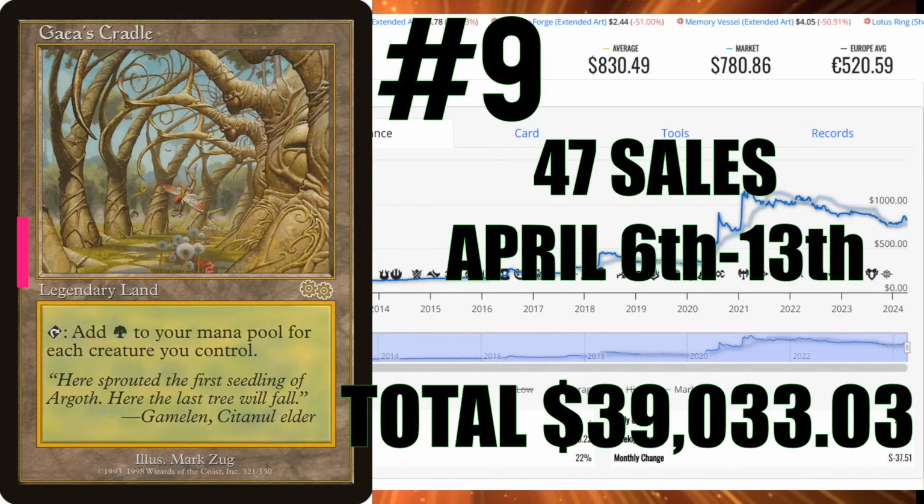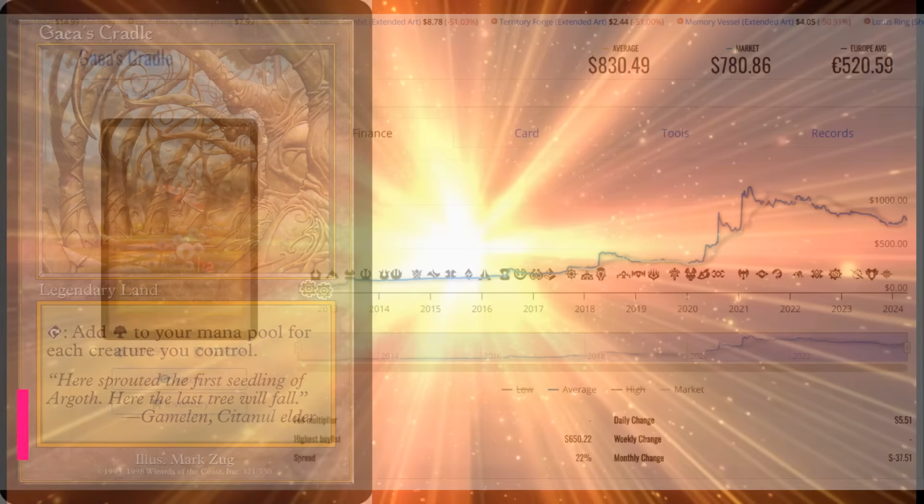Now, it does tap for 1 green mana to your mana pool for each creature you control, which can be insane in these new token decks, which means you can utilize crazy mana supplies, especially when you add in maybe a Candelabra of Tawnos to untap this thing and do like a double take. I love these cards. I love the Reserve List. I know, guys, we can't help ourselves. The Reserve List is amazing. But you know what? That's enough of Gaea's Cradle. This thing's insane. Powerful card. Let's go ahead now and take a look at our number 8 card this week.